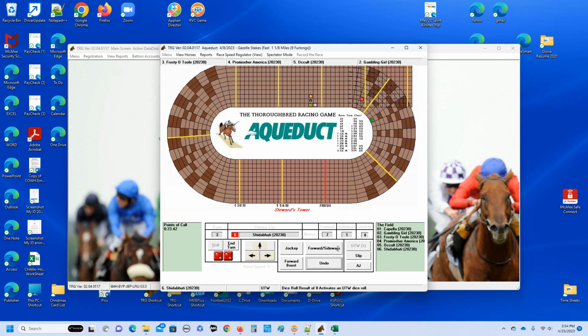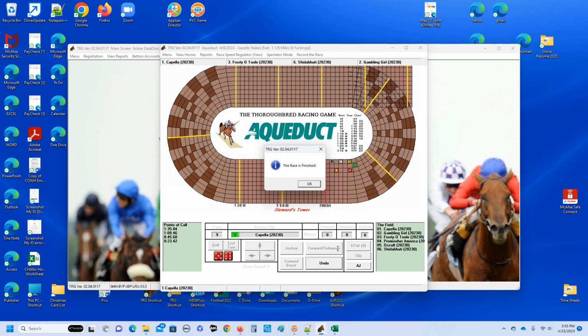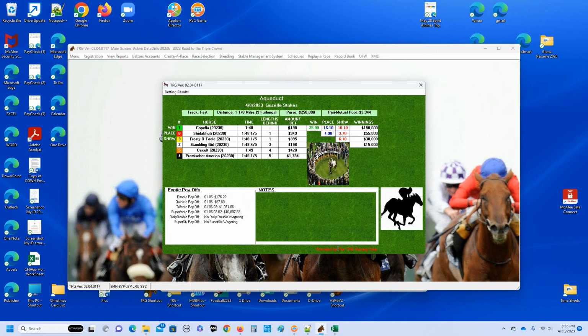Leading the backstretch, we have Frosty O'Toole. But still, there's 4 or 5 horses all clumped together. Frosty O'Toole gets a little bit of a lead between them, but oh my God, who was that? Shibili and Capella looked like they could have passed Frosty O'Toole at the finish line. And Capella first, Shibili second and Frosty O'Toole third. Gambling Girl does get a few points for coming in fourth.